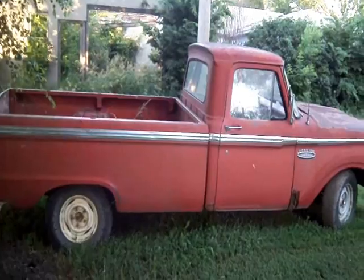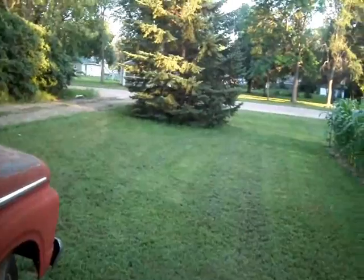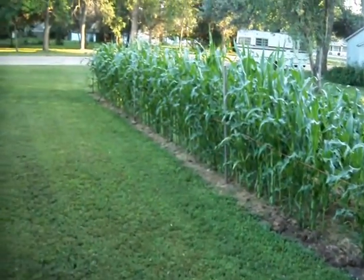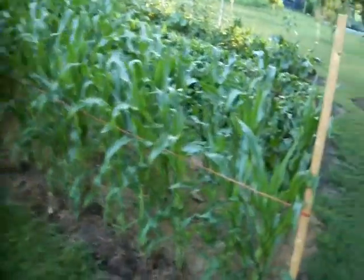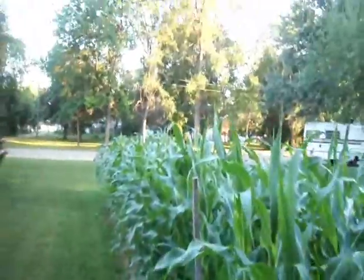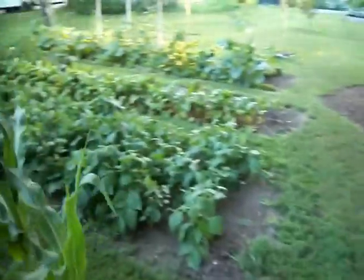This is my old Ford. I thought I would shoot a little video here, show you how things are coming. This is my midsummer update. This is my sweet corn. You see, I put this line up because we get these wicked northwesterly winds, and some years I've had it actually blow over here. And you can see the tallest ones are about 6 feet tall. Now, these haven't started to tassel yet. My other corn up yonder has.